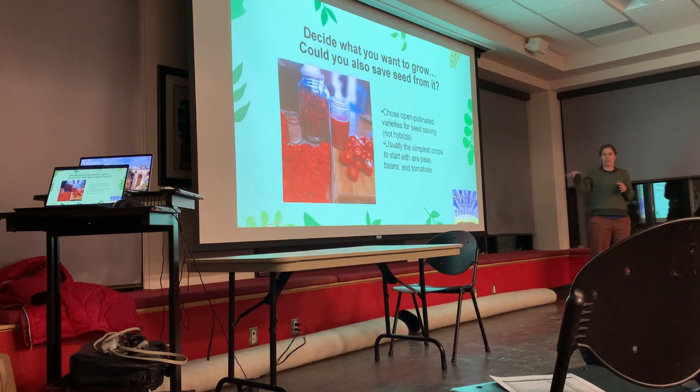I'm going to structure this the same way that Ayano did about planning your garden, because seed saving really overlaps nicely with all of the activities of gardening anyways. If you're thinking about seeding from your garden, you can start by deciding what you want to grow and then thinking about whether you could also save seed from that. The answer is you could save any seed that you want really, but there are some that are definitely more straightforward to save.